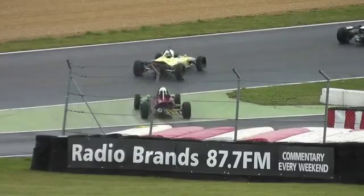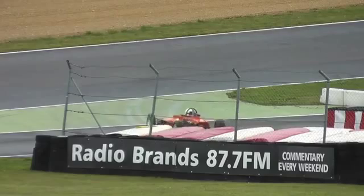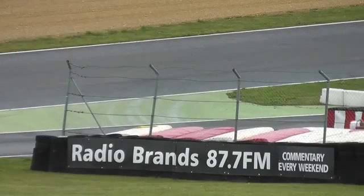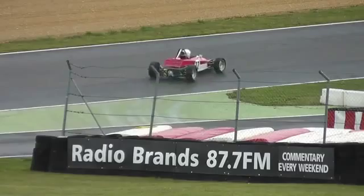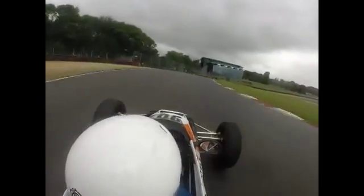And of course, one of the things happening here is it may be a bit more damp offline than it is on the racing line, which should make it a bit more difficult to overtake. So it'll be important to be out front alongside Sam Mitchell. Sam Mitchell, of course, returned to championship last weekend at Cadwell Park where he got a double victory. Let's just take a look.